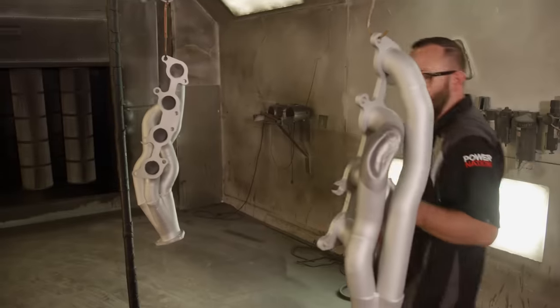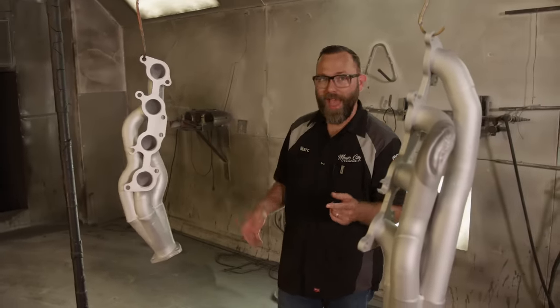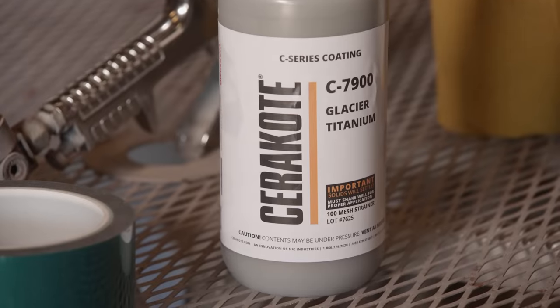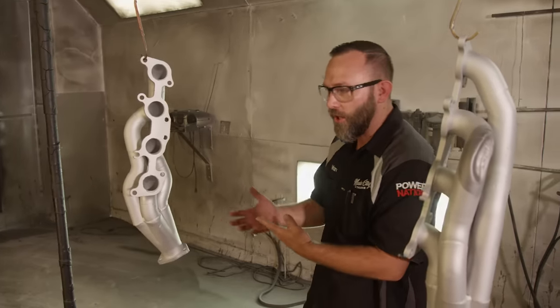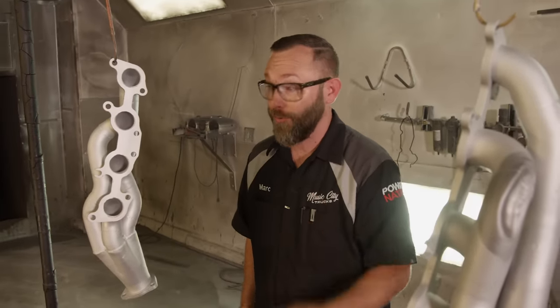Now, normally when we come here to Blast from the Past, we get things powder coated. Well, we are doing that, but we're also gonna do something special today. That's gonna be for our headers, and that's something called Cerakote. Now, that's a ceramic coating, and a lot of times you hear about headers that come ceramic coated. There's a reason for this. It's a high temperature coating, so it's not gonna discolor once the exhaust goes through its heat cycle. Not only that, it's gonna look really nice.